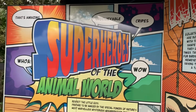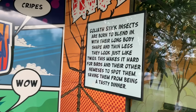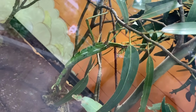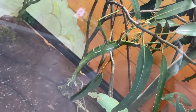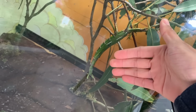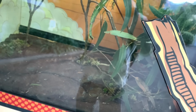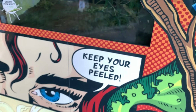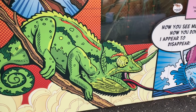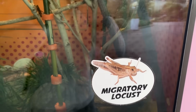So this is the Wellington Zoo's invertebrate section. First up, we have got some stick insects. Now these guys, I'm a little bit creeped out by them, but they still look pretty cool. Look at the size of it compared to my hands. It's quite big. Keep your eyes peeled because they are around and you probably can't see them. Very, very perfectly camouflaged.